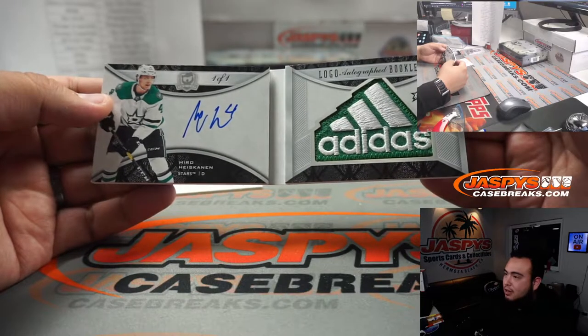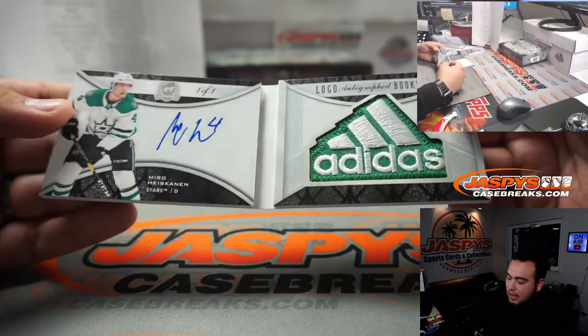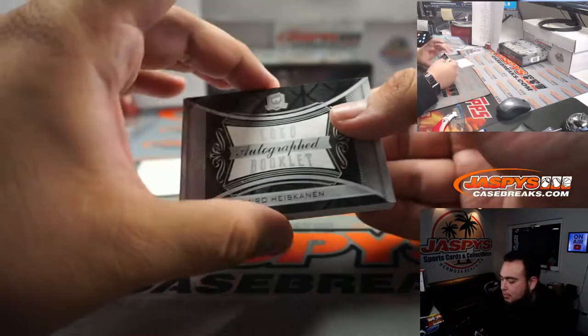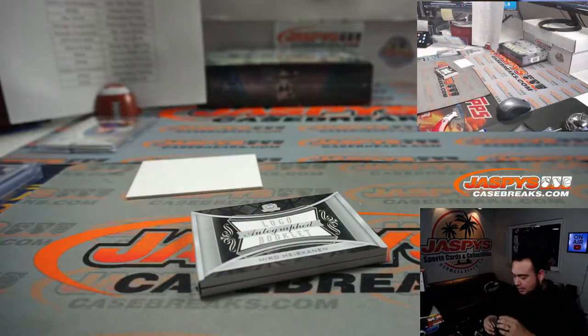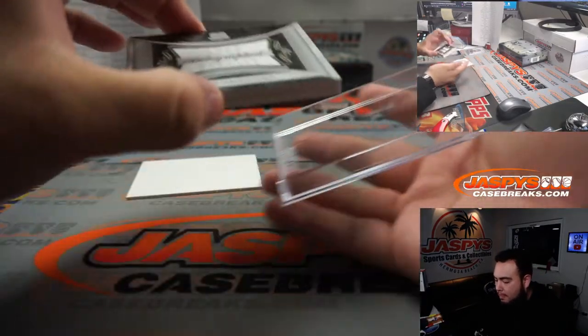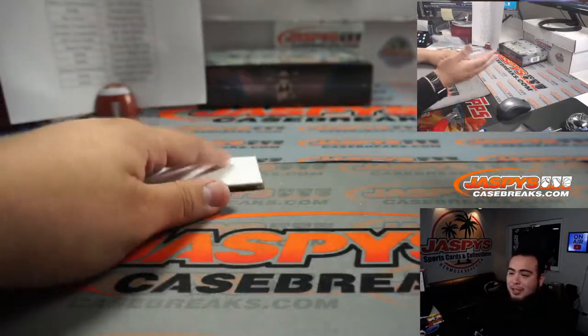Hofsepp, you have the Dallas Stars. There you go, buddy. That is awesome. Two logo booklets in the same case. Very nice. And we still have one more box.